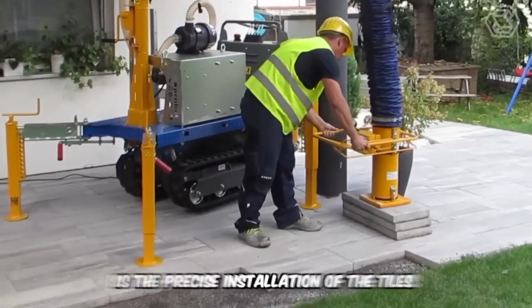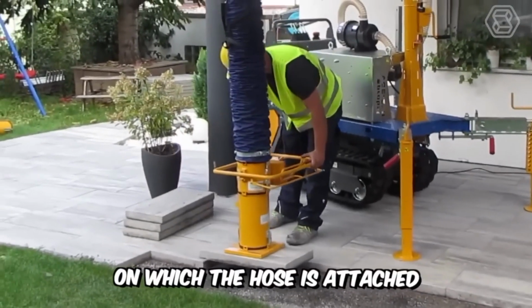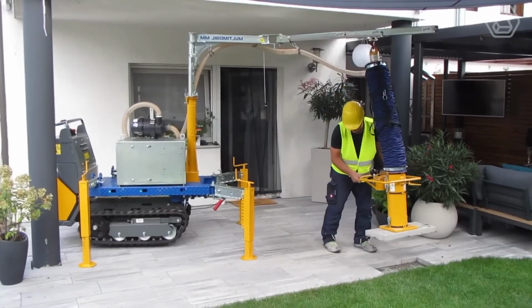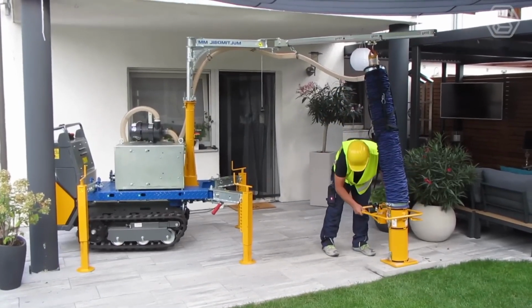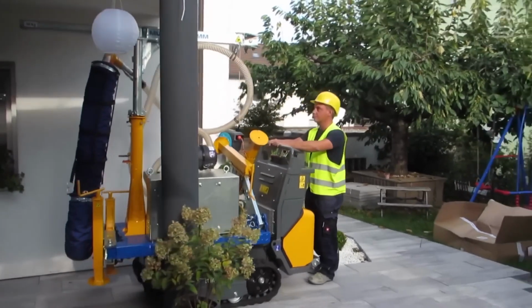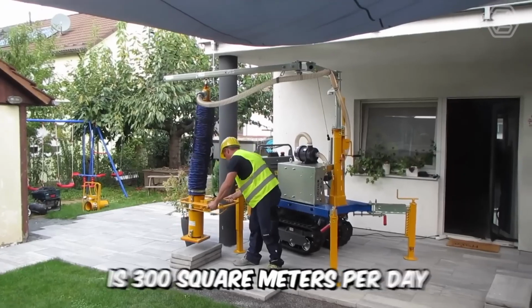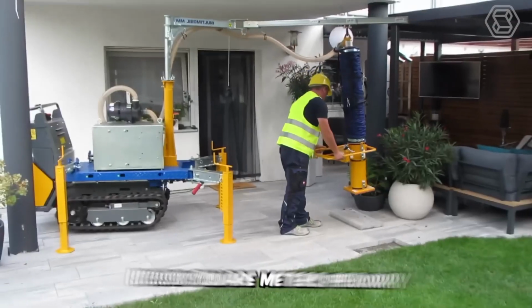Among the advantages is the precise installation of the tiles, thanks to a movable beam on which the hose is attached. In addition, previously laid slabs can be easily removed when needed. The machine has an electric drive or drive from a gasoline engine at the choice of the user, and its capacity is 300 square meters per day.